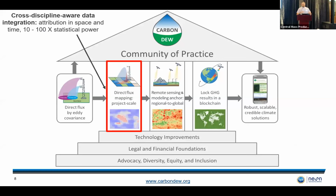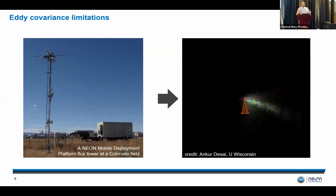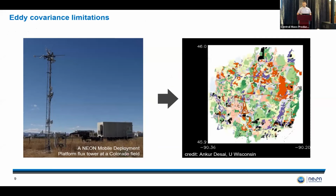Now, how do we actually make these data more accessible and more powerful than what we already have? So we go into the second part here, the flux mapping component. And yes, eddy covariance can be very powerful, and the idea of it is fairly simple on the surface. Now, there's also a lot of limitations that come with it, and one is that every minute, every second, every hour, we're essentially representing a different mix of surface properties.